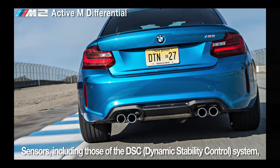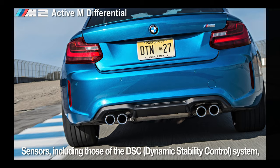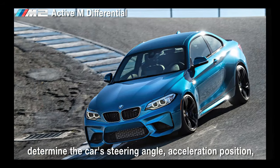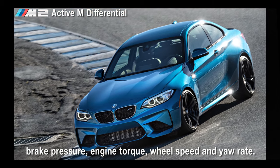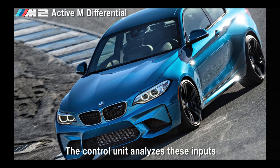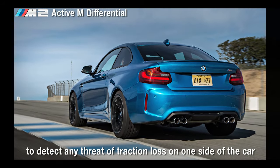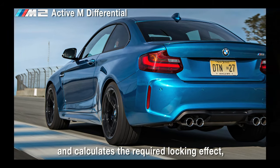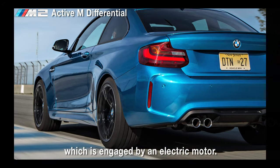Sensors, including those of the DSC, Dynamic Stability Control system, determine the car's steering angle, accelerator position, brake pressure, engine torque, wheel speed, and yaw rate. The control unit analyzes these inputs to detect any threat of traction loss on one side of the car and calculates the required locking effect, which is engaged by an electric motor.